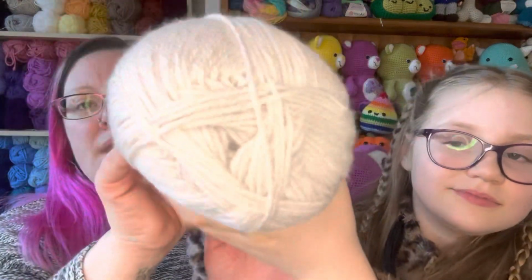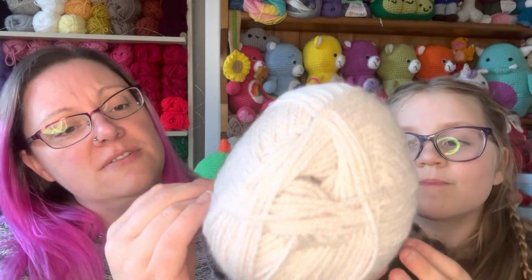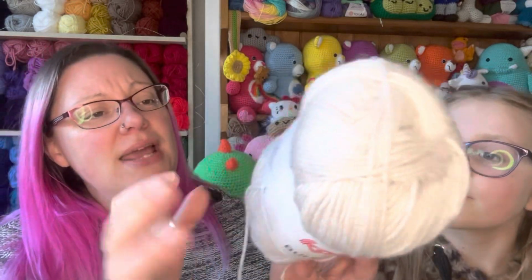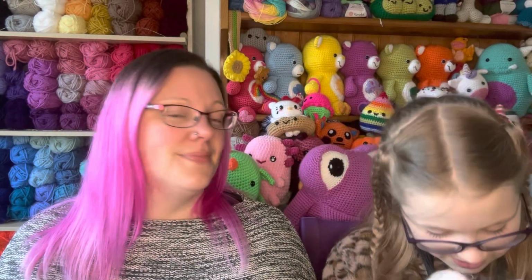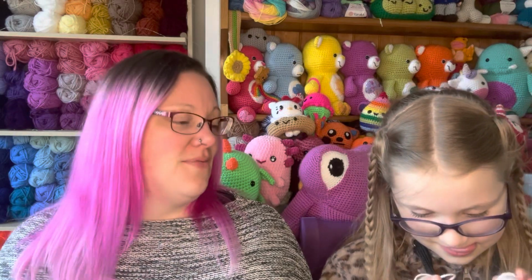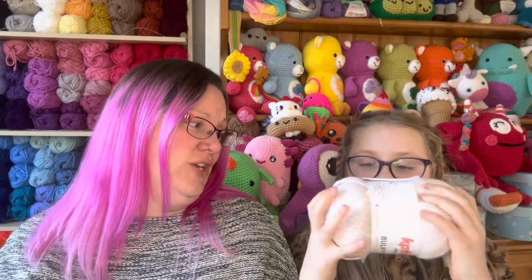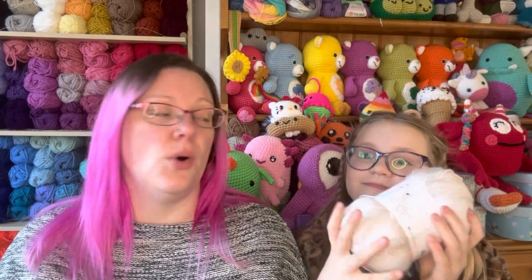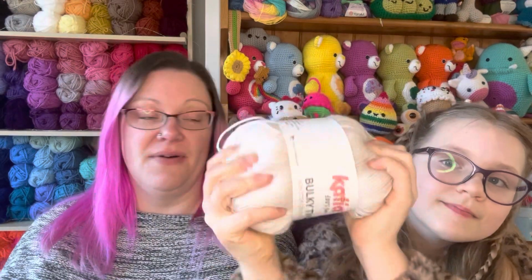Let's hold it up. It's an off-white sort of colour. It looks to be DK weight. Just a plain ball of yarn. We don't often get plain yarns. How's it feel? It's a bit squishy. Quite squishy. Hold it up so everyone can see you squishing it. So, good squish. Plain colour, it's usable. Yeah, it's definitely something I could use. Obviously, it's not going to be my favourite because it's a bit boring, but let's see what I pull out.